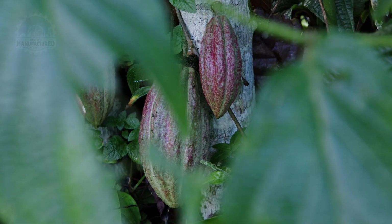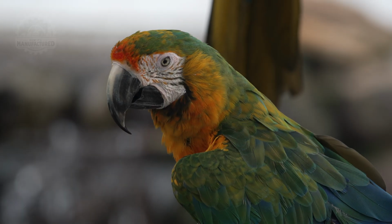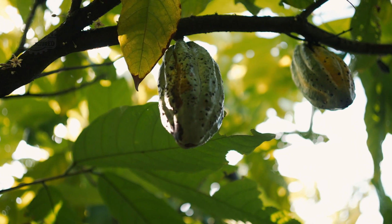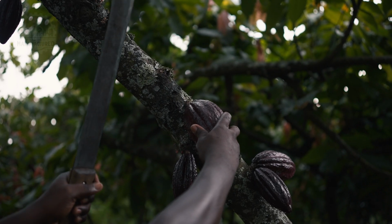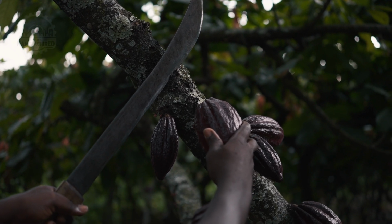Even today, much of the world's cacao supply originates from regions with similar climates, and the harvesting techniques remain remarkably unchanged since the Mayan era. Cacao trees are fragile, and their pods don't simply drop to the ground. Hence, they're carefully cut down manually, one by one, a task requiring precision and patience.